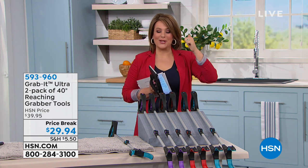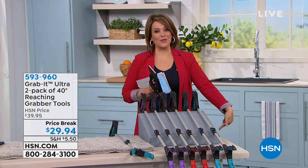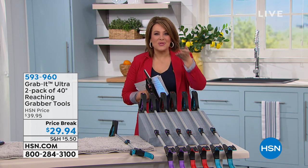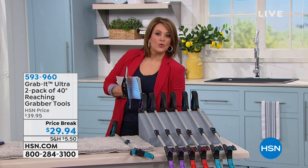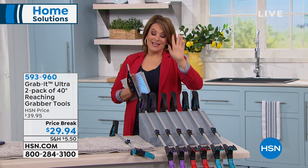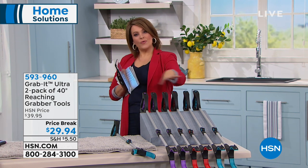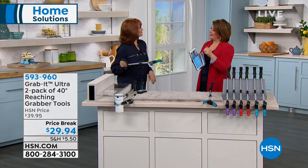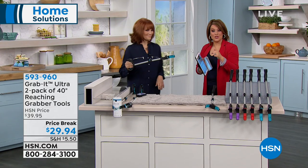If you're vertically challenged like me, I got my big girl shoes on though today. I'm tall today. It's got a magnet on the end, a light, so you can grab things that have fallen and maybe rolled under the couch. It is amazing. And today, remember, you get two. To tell us all about this amazing product, and we'll go over the colors. We do have colors. You can see them on hsn.com. Is one of our home and organization experts. Her name is Vonnabelle Sherman.